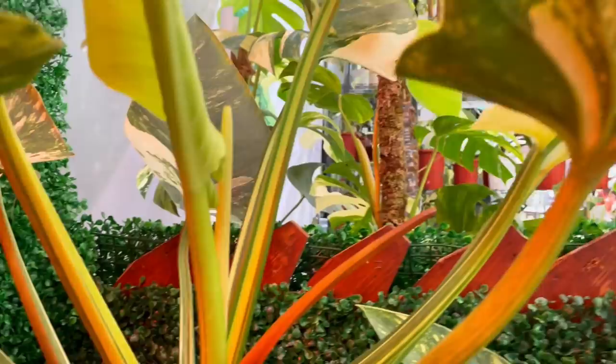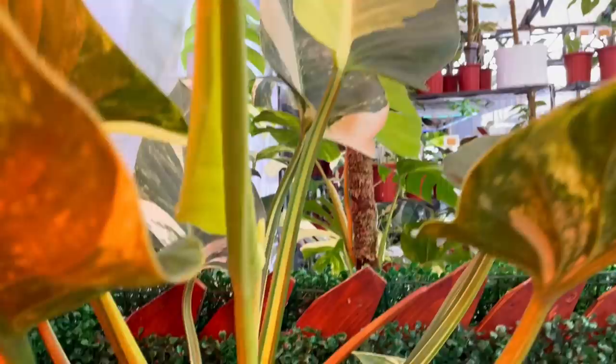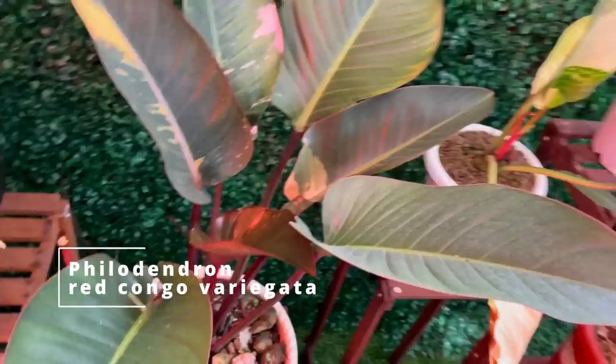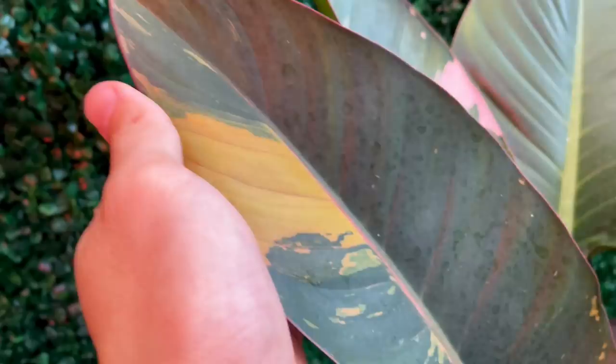Look at the petiole too, look at that. Oh my goodness, not just the leaves, but the petiole is just so stunning. I really love this plant, and it's a rosette form philodendron if you look from up above. And then next to it here, this is the neighbor, the red Congo. So this one's red in color, but it's got some complicated pattern. If you look at here, it's a little bit pink, orange, yellow.